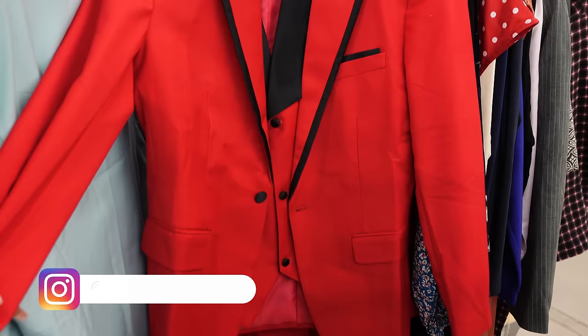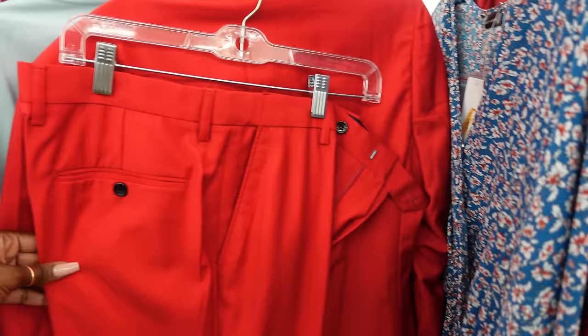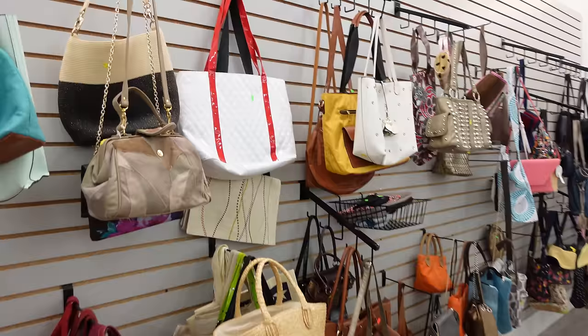Look at these lapels. And then here go the vest. This one got a vest. Look at the lapels on the vest. Oh, this is a gorgeous suit. If you had somewhere special to go and you had to wear red or red and black, this, the one right here, this is it. The purse section is right behind where the blazers and pants are.